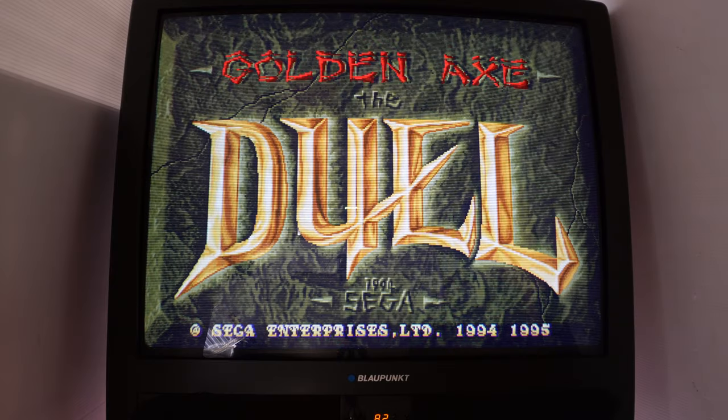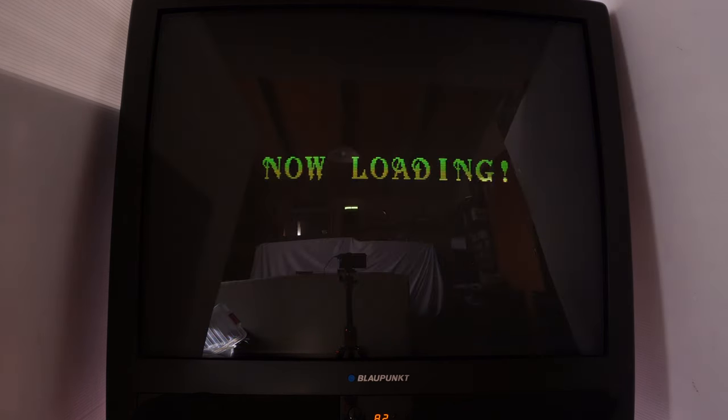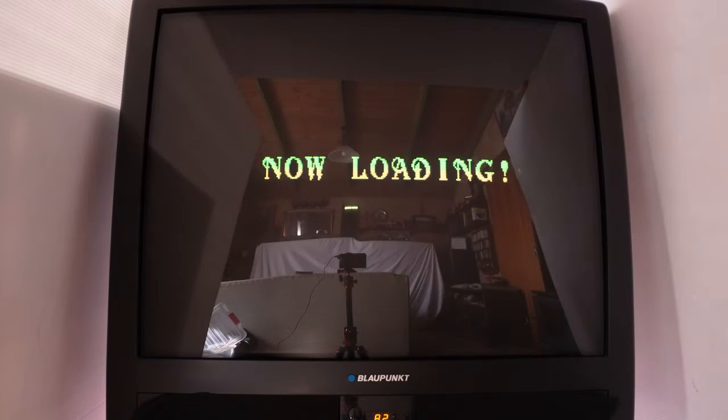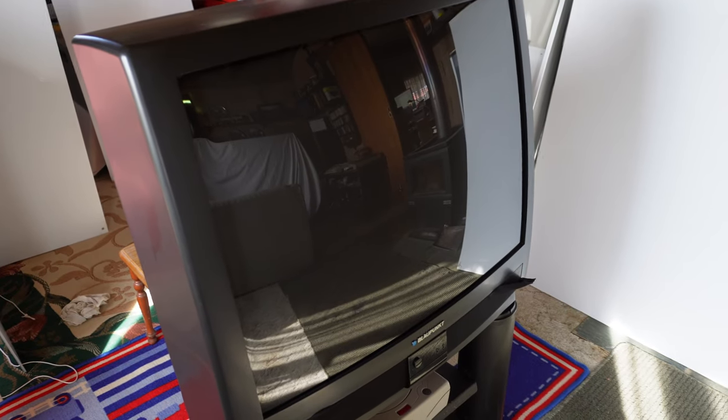This is the Blaupunkt CS-84-46 VTM. In this video, I'm going to show you through it and show you why I like it so much. A big TV at 80 centimetres, let's take a closer look at it.